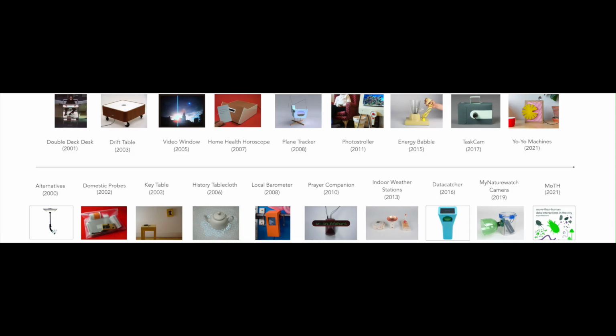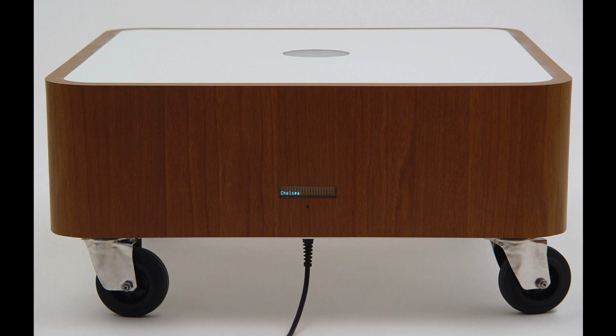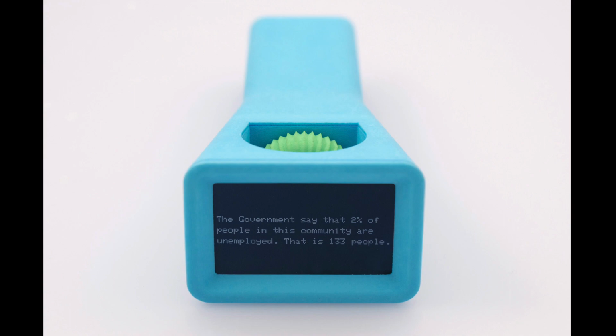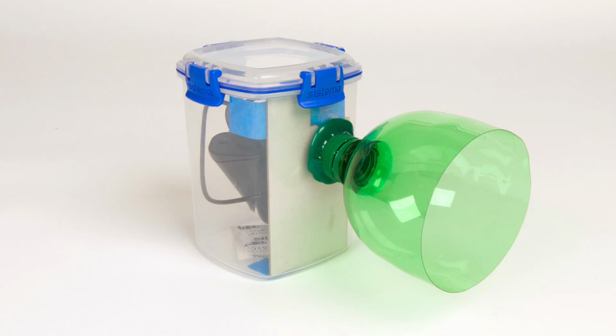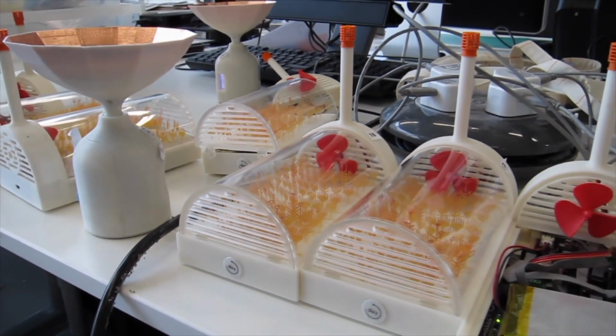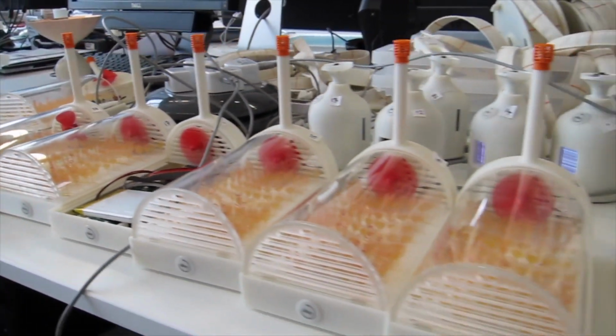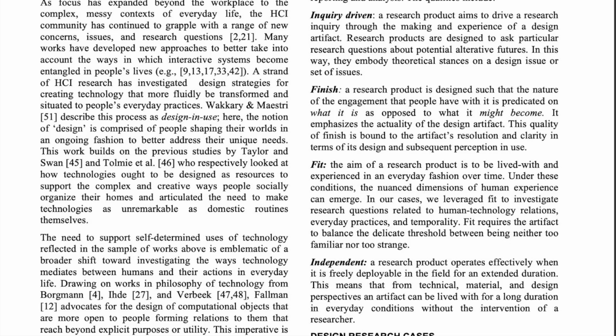I describe details from a body of research completed by our studio by examining 4 research products that were designed, developed and manufactured at 4 distinct levels of scale. The paper draws out details from these projects that have not previously been reported and discusses the implications of scaling our practice. Odom originally described the 4 key qualities of research product as inquiry, finish, fit and independence.